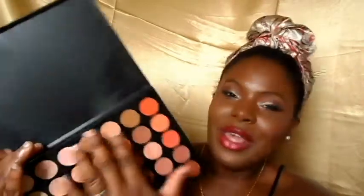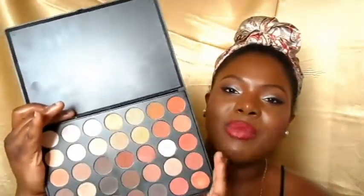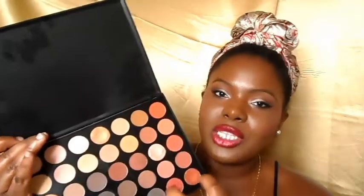Okay, so the last 4 rows of this palette, those are my favorite parts of this palette. And I really wish that they would redo this with just these and a better formula, because I do believe that this could be a hit. Now, I know that it's a hit on YouTube, but personally, for me, it could be a hit if they improved it.